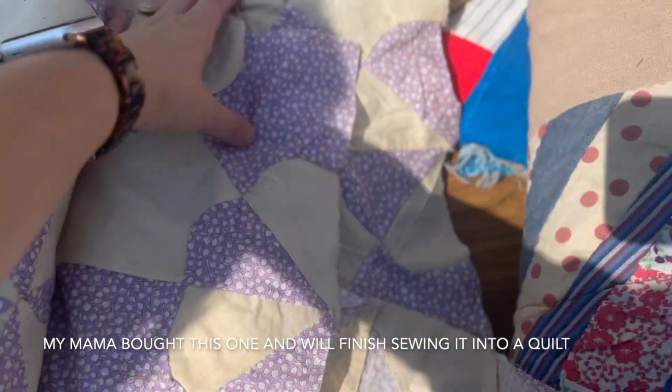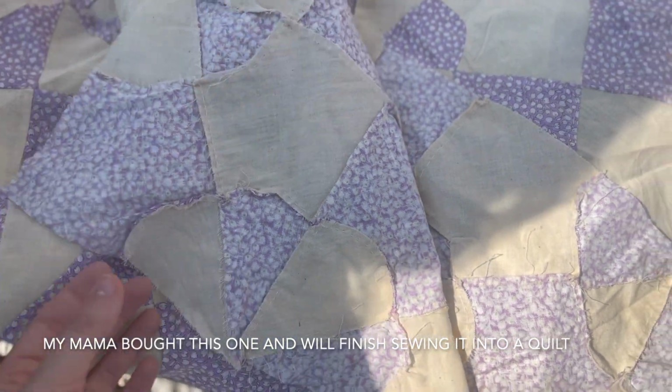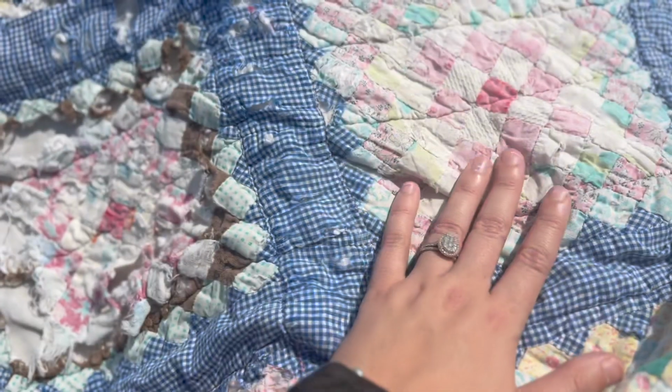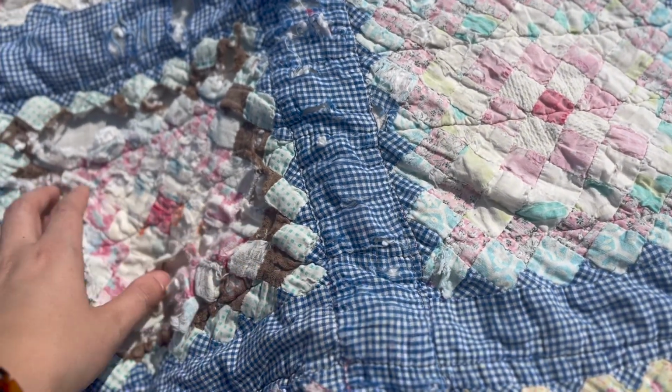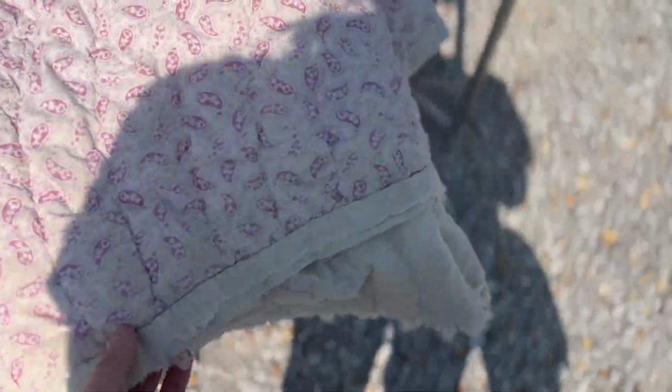It's just the top, ain't it? Yes, the top. You can take it, put a backing on it, quilt it, beautiful little blanket. Oh, that's so pretty. It looks like that one, Mama. Yep. Can you fix that? Is there anything you can do about that? I don't mind a little wear though. I think a little wear makes them look pretty, you know?